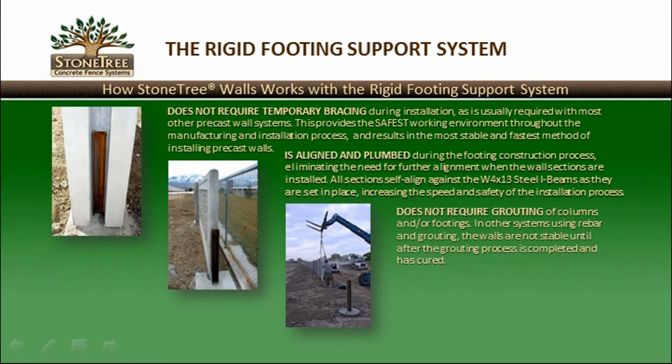The rigid footing support system works in the following way. Each StoneTree wall has a groove cast into the column. This groove fits over the protruding I-beam, creating a very strong connection. With most other systems, when a wall section is set in place, it generally requires temporary bracing until the footing is completely secured. With a rigid footing support, the protruding I-beam is already secure and therefore does not require any additional support. This provides for one of the safest and fastest ways to set a large panel concrete wall system in place.